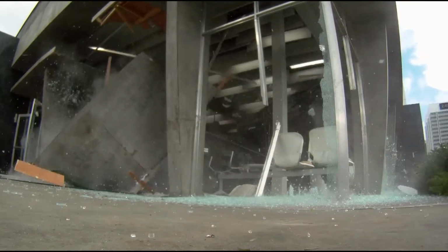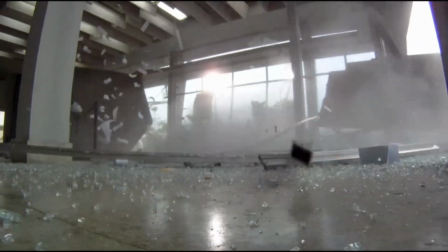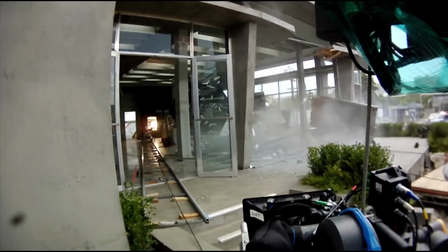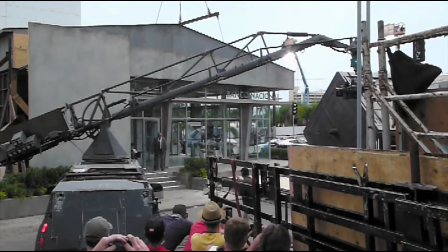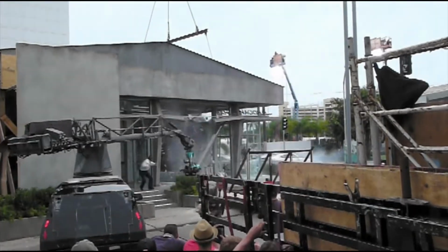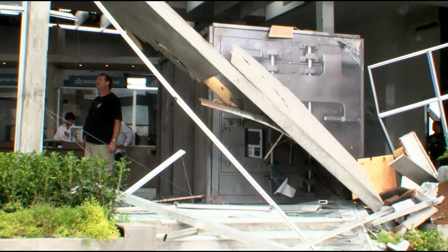It came through, tumbling through, and there was glass everywhere and chunks of metal going everywhere. We had people running all the different directions. And you never know if a 10-foot piece of I-beam is going to tumble through and hit one of the stunt people. But I think it's an enormous event for us to be able to get through that with nobody getting hurt, because there were a lot of unknowns in that bank vault sequence. There were a lot of things that could have gone wrong, but we had luck on our side.